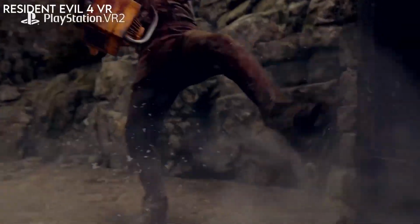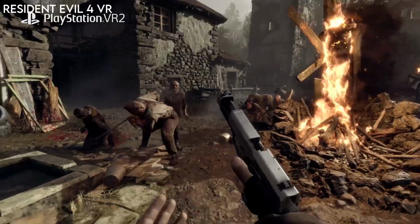Resident Evil 4 VR mode is in development for PSVR 2. This has now been confirmed to be the full story playable in VR. I really can't wait for this one.